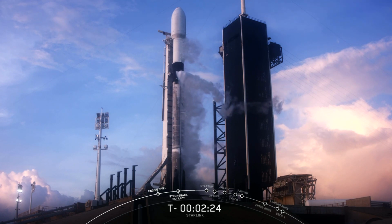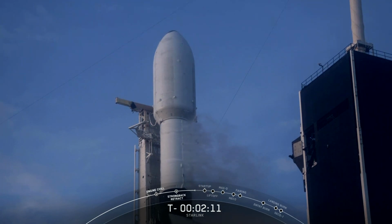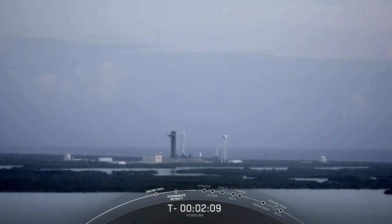At this point as well, the Starlink payload is continuing to look healthy. No issues being tracked by the Falcon 9 team at this moment. Weather is go for launch. Range is currently green for launch. Coming up around T-minus 2 minutes, we'll hear a second call out here for stage 2 LOX load complete.